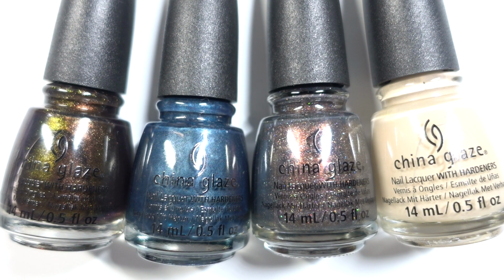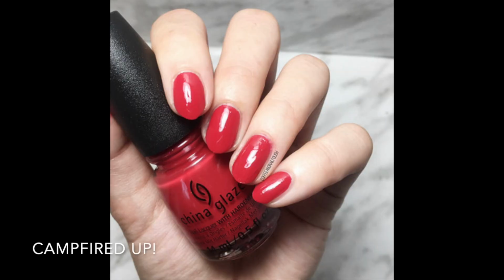And then I also passed on Campfired Up, which is a dusty red cream, because I have plenty of untried red creams. But this is a beautiful red that is sort of like your typical lipstick red. It's not too cool and it's not too warm. It's really perfection. It has a little tinge of terracotta in it. So to be honest, if you don't have a lot of reds, I would probably suggest this red.